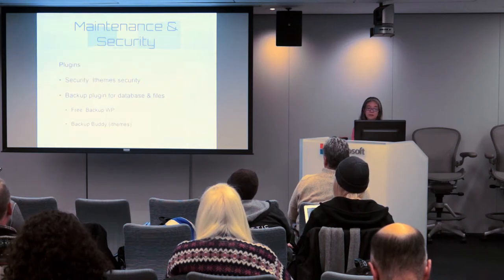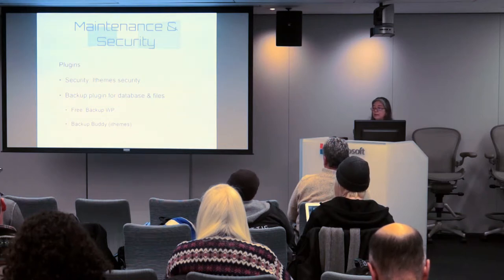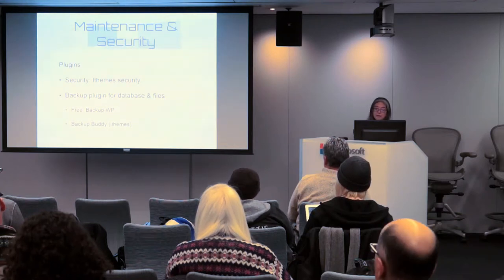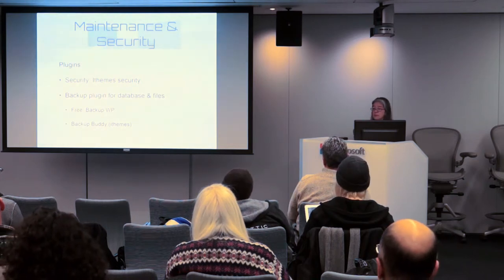A couple of plugins that are good for security. These are things that I use. I use iThemes Security, and for backing up database and files, BackupWP, which is free, or BackupBuddy, which is a paid one through iThemes, is really good.